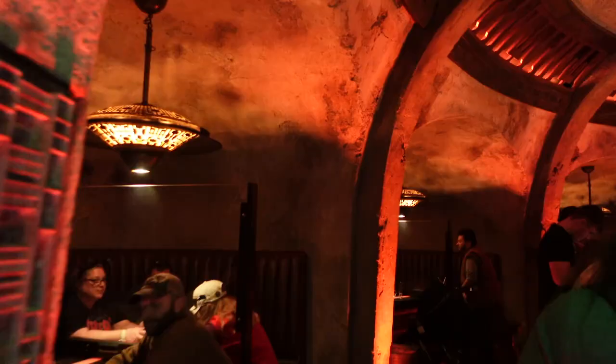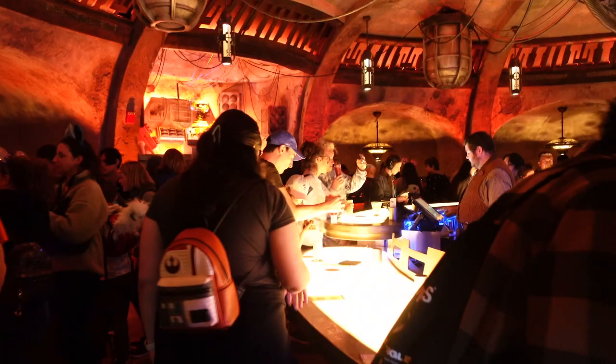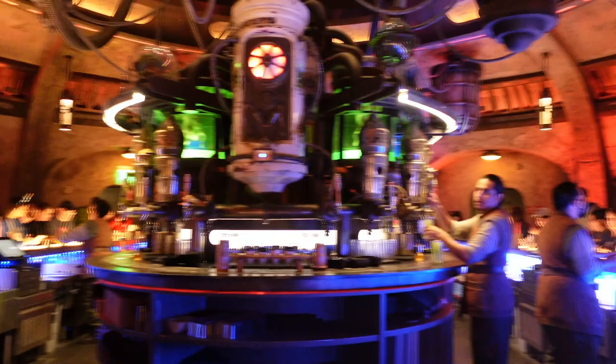Now we're gonna head in. Right, so we have a standing bar seat. This is pretty legit, guys. We get 45 minutes in here. All right, so yeah, we have to stand for 45 minutes. That's okay, it's really awesome. I'm excited.